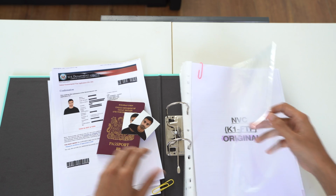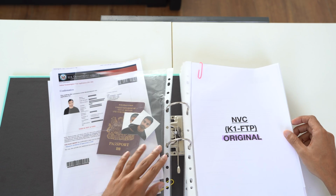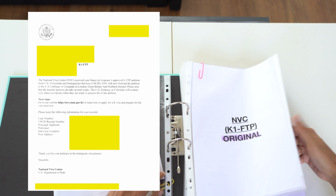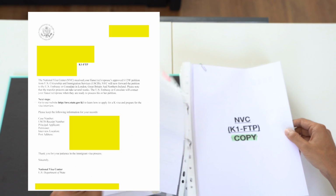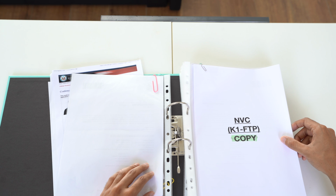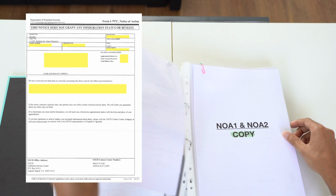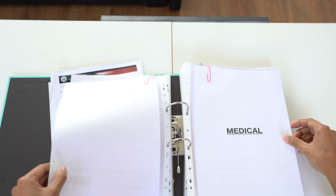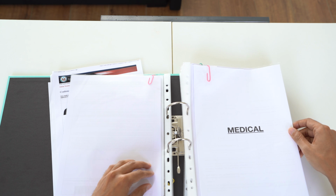The next page is our original NVC K1 FTP welcome letter, followed by a copy of this on the next page. Although it's not essential, we decided to make and include photocopies of certain documents in the event that it would be needed during the interview. We then included copies of our NOA1 and NOA2. The next page are some medical documents, including the receipt that I've attended my medical appointment.